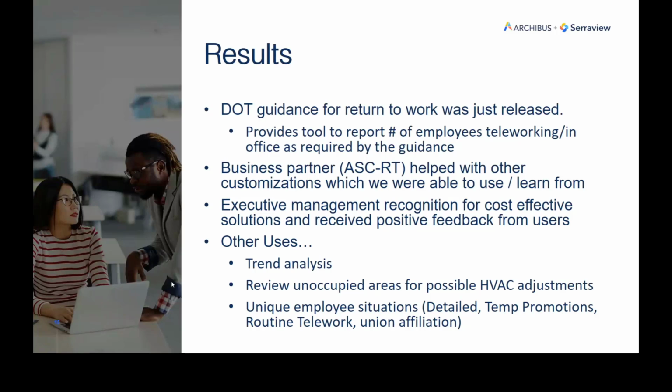What you've done with Archibus, and the fact that you had the ability to leverage something that you already have at FAA, has certainly made the entire implementation process a lot better for you too. So thank you for showing us that and taking that on.